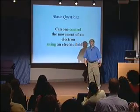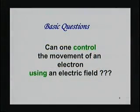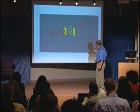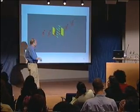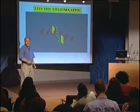So, okay, here is the basic question that started all this business, in fact, I believe, all this business about nanoscience. Can one control the movement of an electron using an electric field? What does that mean? An electron is a negative charge, and the question is, can you control its motion with a battery? So here, these electrons are moving around. There is a battery put between those two yellow plates, and there is an electric field pointing that way. And you see, if I point the electric field that way, the electrons go up. If I point the electric field down, so that I call it a positive electric field, if I point the electric field the other way, the electrons go down.